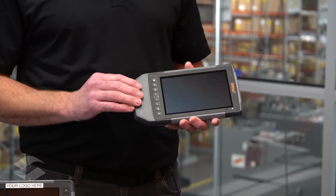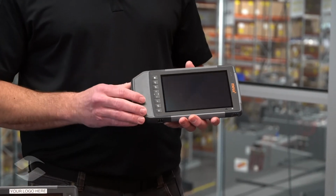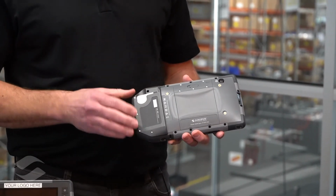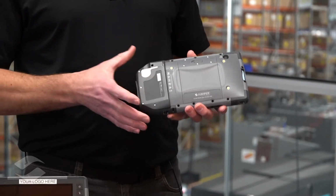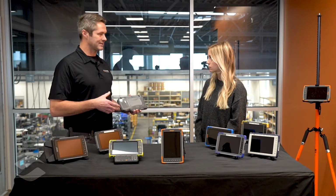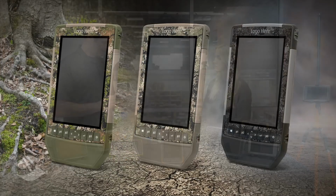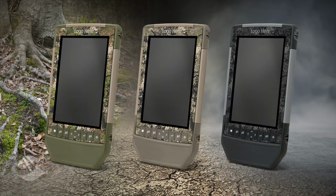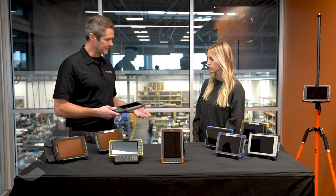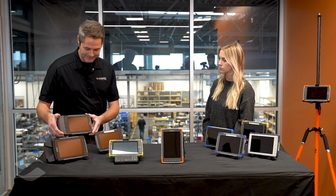This is a CAC card or PIV card reader for the military. So we integrated onto the bottom. As you can see, it's on the back here as well. And the unique fact on this and on our expansions this way is that it still passes all of our drop specs, all of our waterproof testing. So you know that you still have a rugged device, even though it is added on to the back. And then we try to make it look slim and look nice with the product so that it's not too crazy.